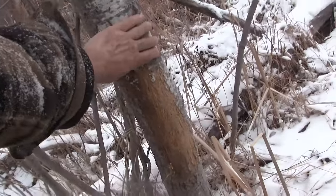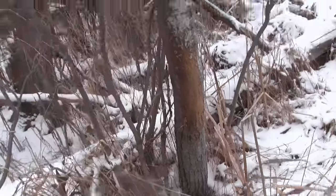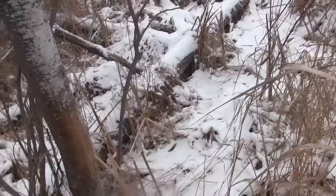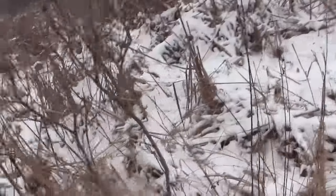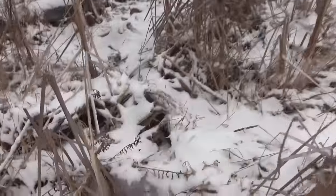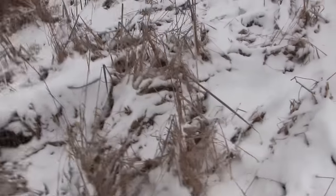That's as big around as one of my legs, and it's waist high to the center. It's a good buck. It's probably him. And this trail just keeps going back to that bedding area that I'm thinking would hold him. Right beyond those trees over there is where I think he is. No tracks yet though. There's some food sources down there though. He might be coming out going like that.